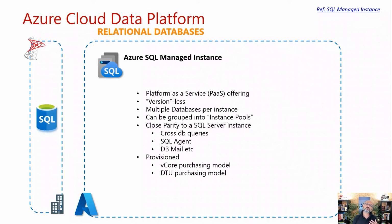And the instance pools allow you to basically do something similar to Elastic Pools for Azure SQL Database, where instead of having a very large managed instance by default, which is what happens if you're doing it as a singleton managed instance, you have a very large scoped one. But if you run with an instance pool, you can go as small as 2 vCPUs or 2 vCores as a start, and then grow it as needed. Okay, this isn't available in all regions, just keep that in mind.